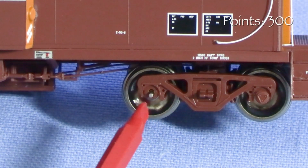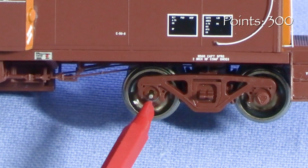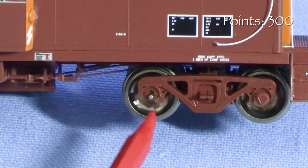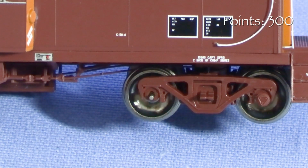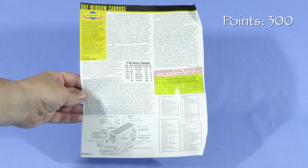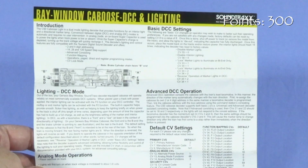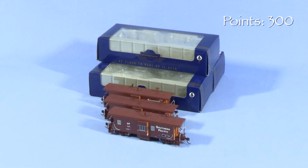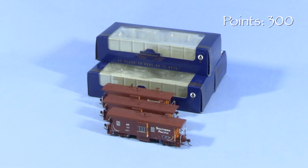One of the rotating axle end caps on one of the cabooses is missing, and there are no spares in the box. Since it's possible this model was previously opened, I'm going to give it the benefit of the doubt. Some literature is in the box, including a sheet with prototype information and exploded view drawings, and another sheet with DCC information. These are good boxes that should protect the models for storage and transport.